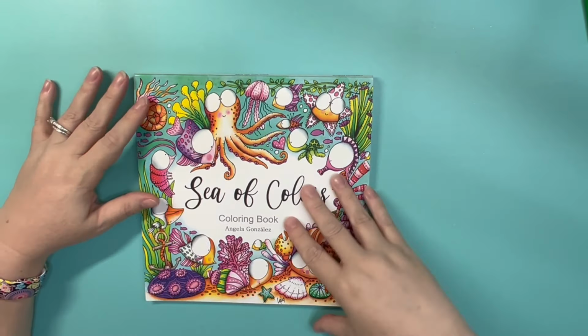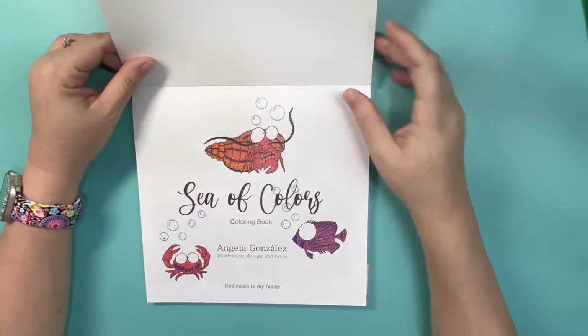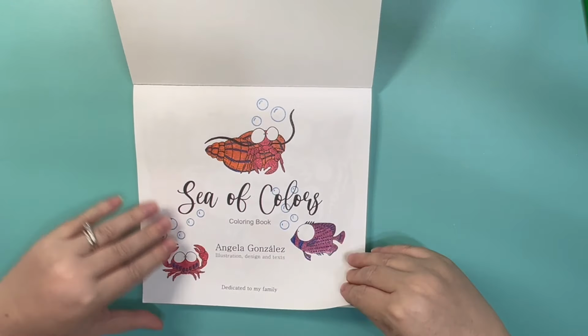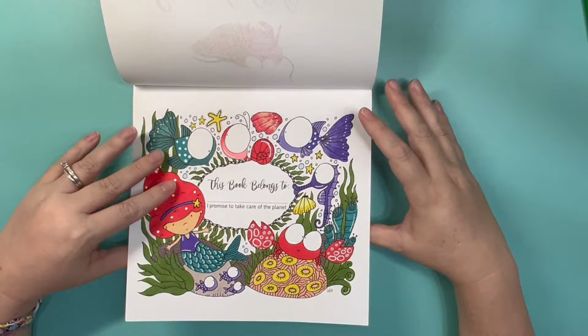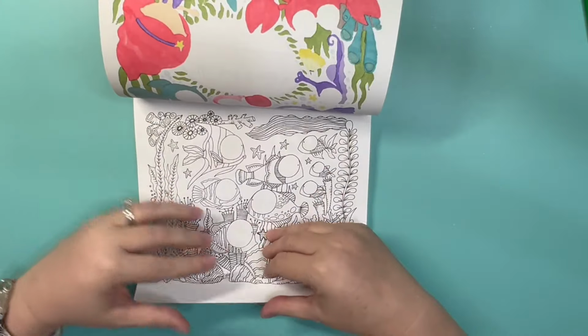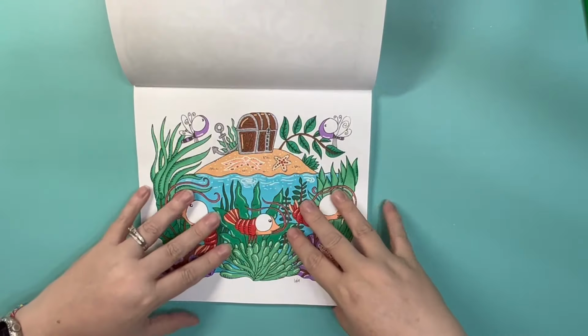Sea of Colors. This one is hosted by Amanda from Amanda Colors. This one will be hunting for pages, because this is by Angela Gonzalez, and it is a big book.